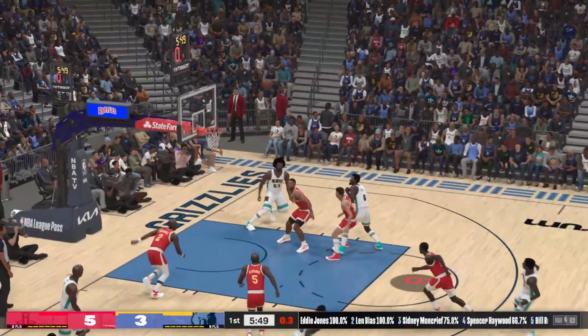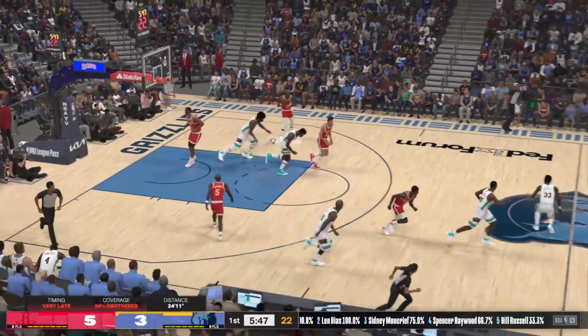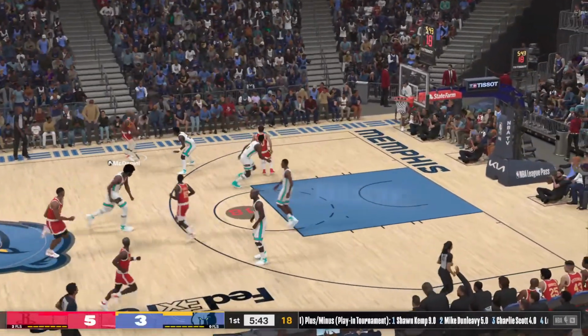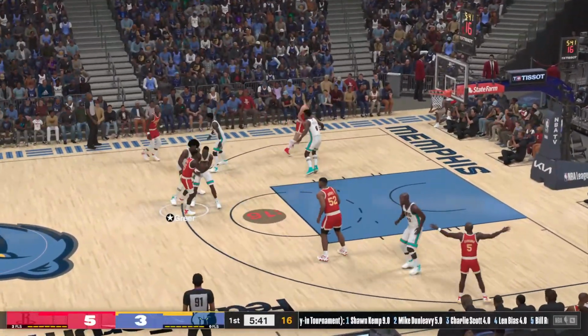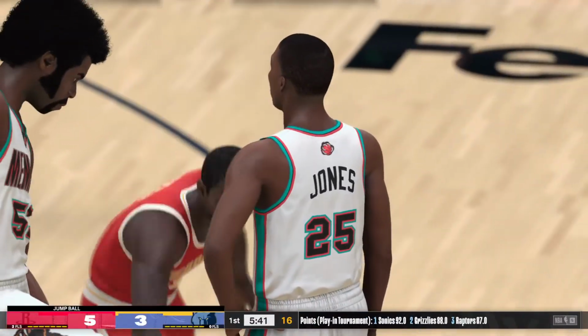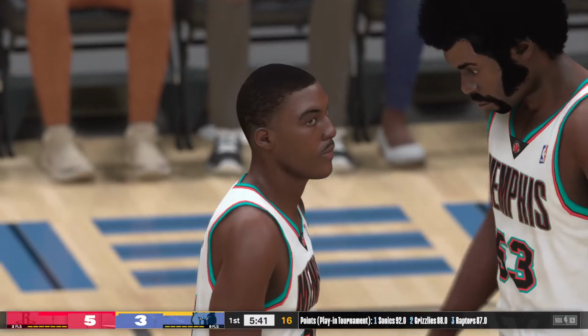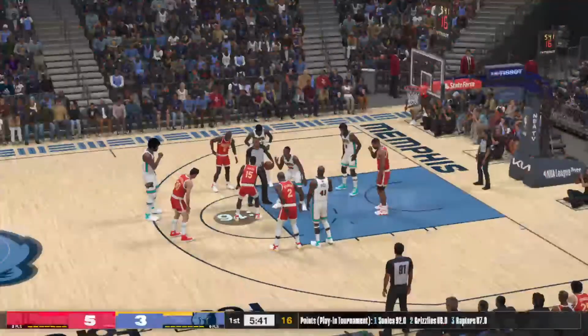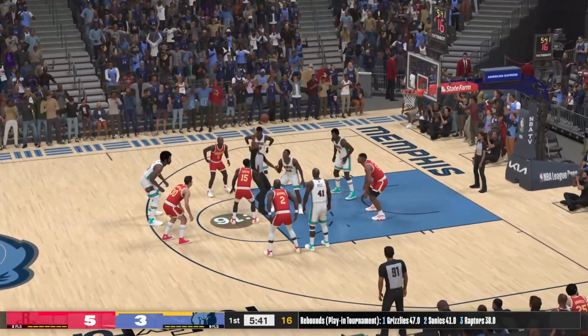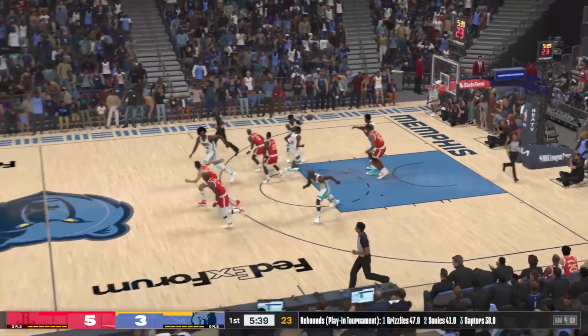Lets it go from deep. That's a miss, his second after 2 shots. There's some defense for you. For someone who's as good at shooting the 3-ball as he is, you need a defender who's equally good at guarding against him. And a bit of a battle here for the ball. The official signals a jump ball here. And the Grizzlies with possession here.